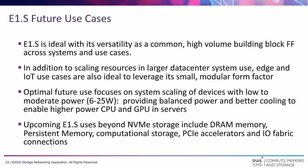And so ideal cases for E1.S include all the different form factor types of servers as well as edge servers. You're either scaling up in larger systems, or in edge systems you can get more capability that you couldn't have before. Especially, the focus for E1.S, 6 to 25 watts, allows for this balance of power and cooling while you're still getting the max performance out of the link.